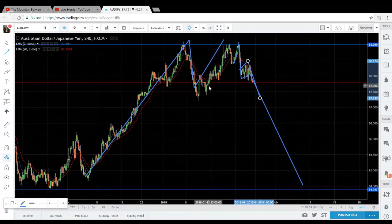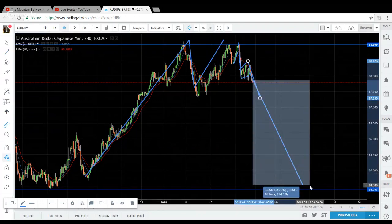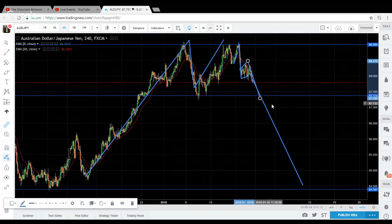So expecting this to come down long term, 84. This is not going to happen overnight, guys. As you can see, this is about to take over 17 days. So you want to definitely move up your stop loss once price gets down to around 87, 200, 300, somewhere down this range, and move up.